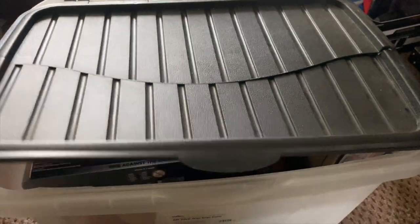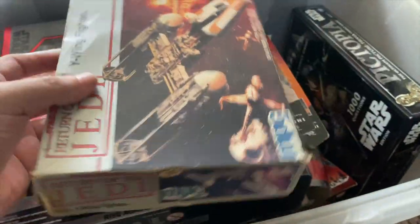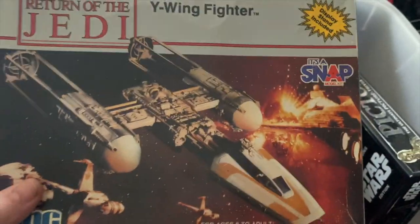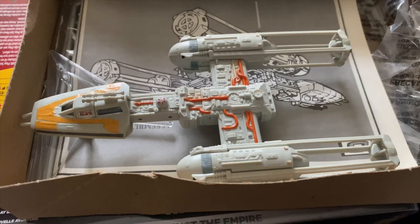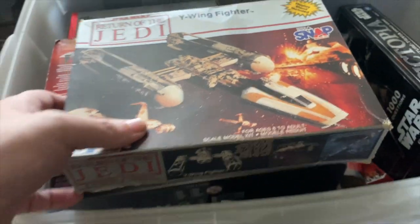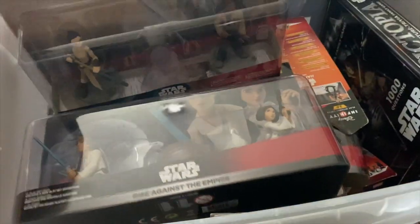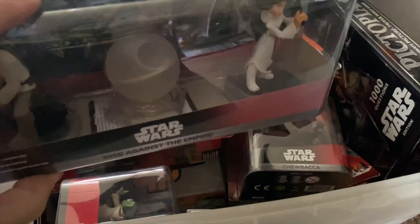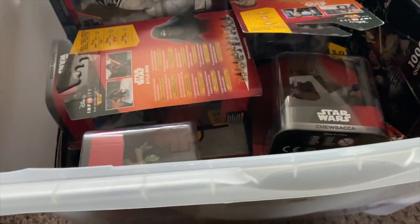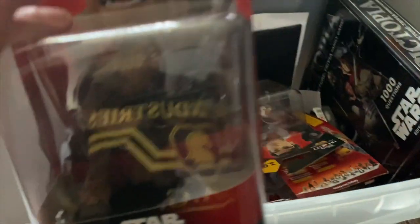Bonus round! Yes, let's have a look and see what is in this box that's been hidden away. Right, so we have a very old vintage Y-Wing. I mean, this stuff probably I should either sell or give away. These you can't get rid of. I might put some of these in the cabinet, actually, to be honest with you. I've got a full collection of the Star Wars. If anybody's interested, let me know.